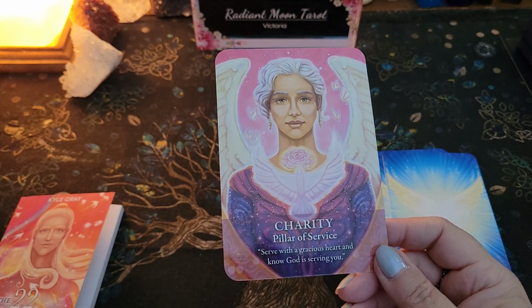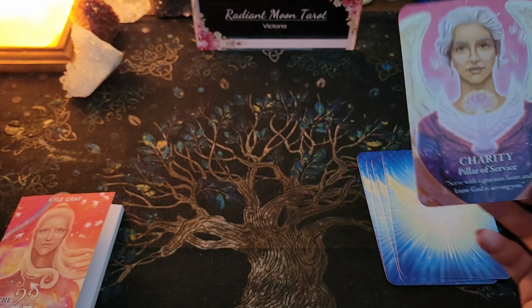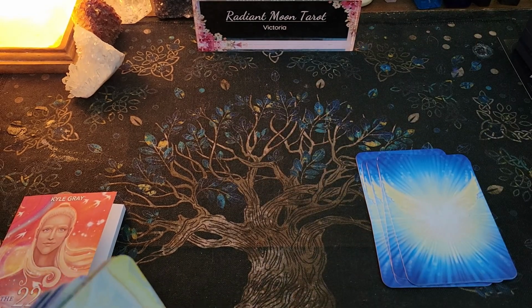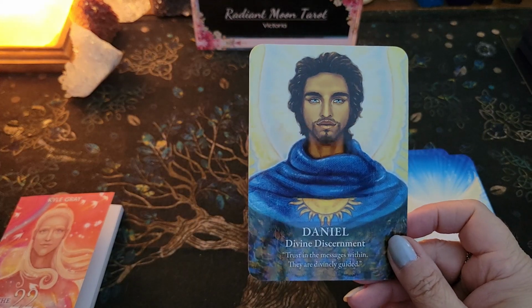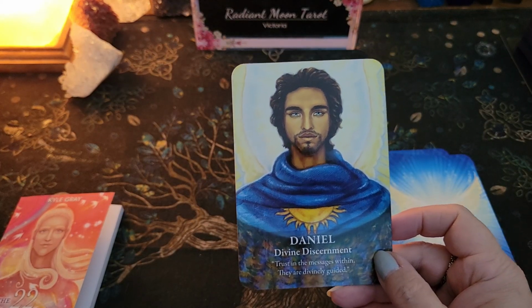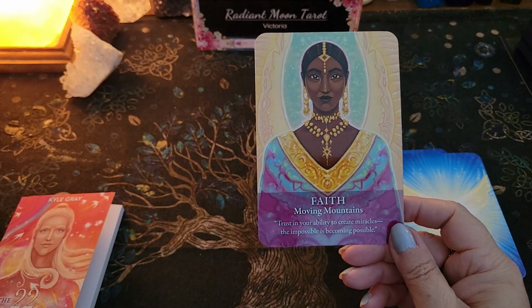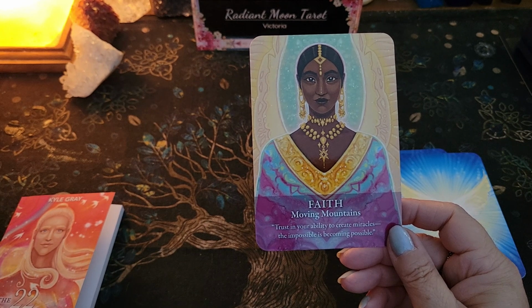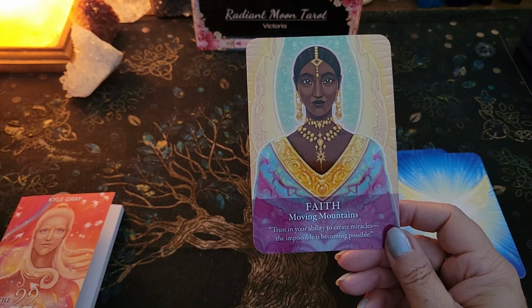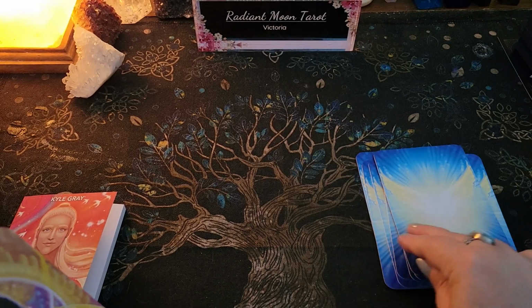Charity, Pillar of Service. Serve with a gracious heart and know God is serving you. Daniel, Divine Discernment. Trust in the messages within. They are divinely guided. Faith, Moving Mountains. Trust in your ability to create miracles. The impossible is becoming possible.